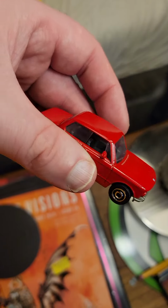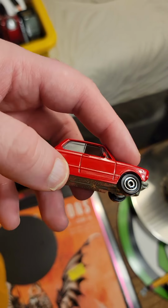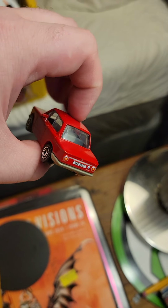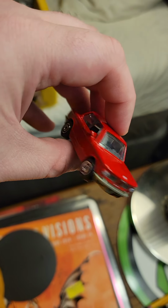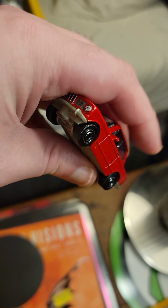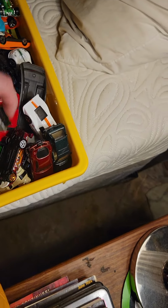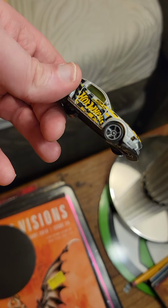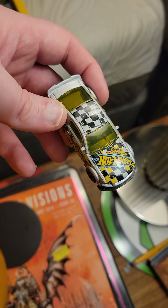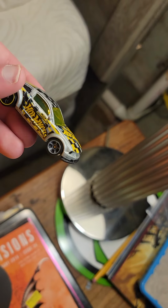This is a Matchbox. The thing I like about Matchbox a lot, and the more I'm going on and finding out, is that Matchbox has a certain style of making their cars that Hot Wheels doesn't really do. And I think that's kind of where the difference comes in. Matchbox kind of treats these a little more like tiny little model kits, whereas Hot Wheels treat them more like toys. You'll get a lot of Hot Wheels that are just toys. But to be fair, there's a lot of really great Hot Wheels as well.